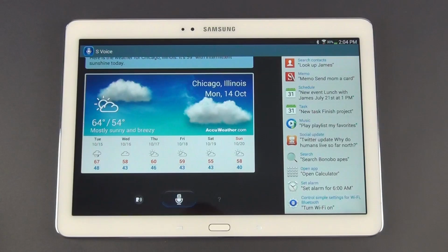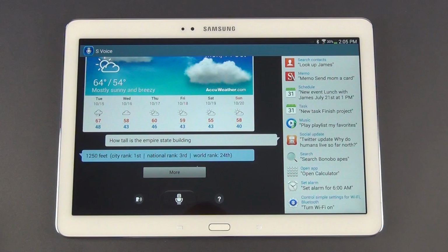how tall is the Empire State Building?" "1,250 feet. City rank, first. National rank, third. World rank, 24th."